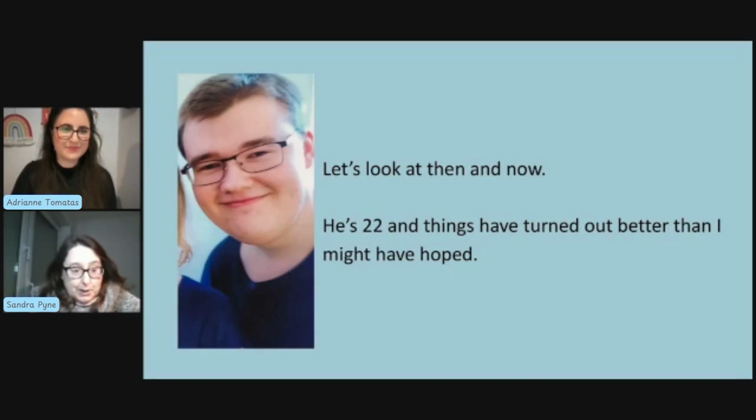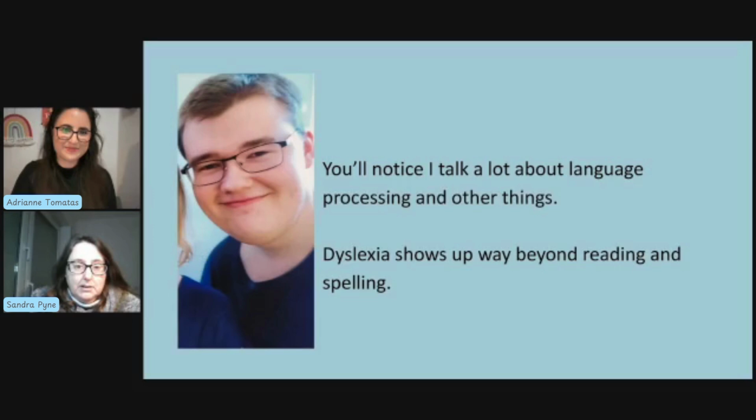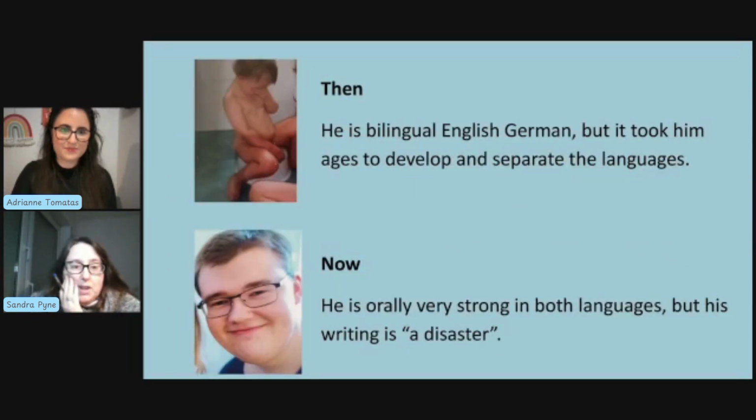Okay, he's 22. Things have turned out better than I might have hoped. So if you are in the trenches with a primary school child at the moment, they really have turned out better than I could have hoped. So should we have a look and see? So I talked a lot about language processing and other things, and I want to talk about how, with him, just as a case study, it shows up way beyond reading and spelling.